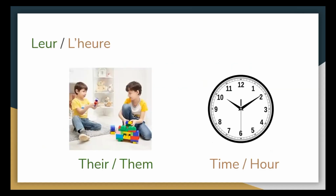Leur, L-E-U-R, means their or them. Whereas heure, H-E-U-R-E, means time or hour. So heure without the L apostrophe means time or hour, but l'heure with the L apostrophe is the time or the hour, actually. So we say une heure, so heure is feminine, but we don't say la heure because the H is silent. That's why we use L apostrophe instead of la.